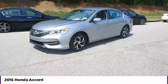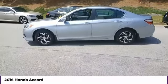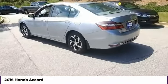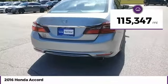Make a great choice today with the 2016 Accord. Ingeniously simple, yet overflowing with luxury and technological creativity. All that and more in the Accord. This vehicle has less than 120,000 miles.